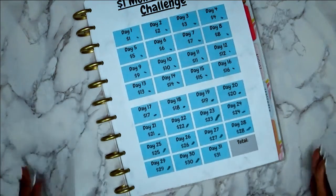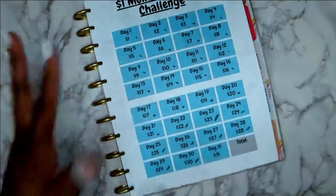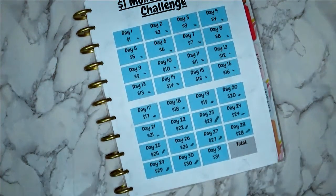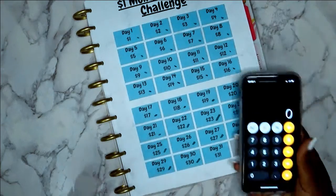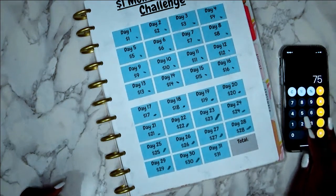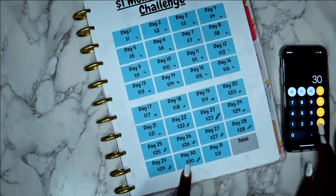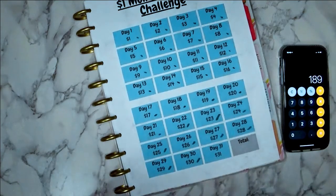Kind of how I got into the routine and the habit of doing this is when I wake up and get my hygiene together, I go ahead and record this video before moving anything around. So let's go ahead and calculate that up so we can know exactly where we are and where we need to be. Got a little smudge on my phone. Okay, it's just gonna be there. Okay, so we have 24, 25, 26, 27, 28, 29, 30. Okay, so that means that I should have saved $189 for this past week. So I'm gonna go ahead and write that down.